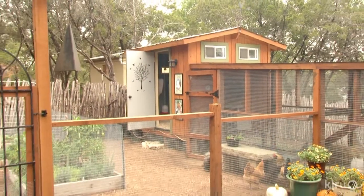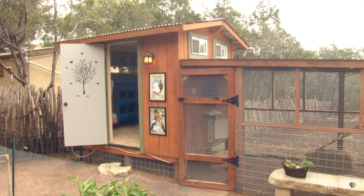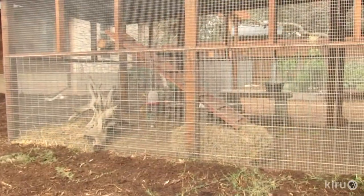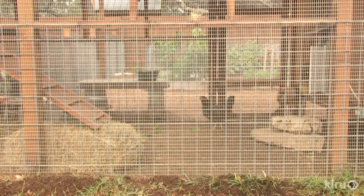Number one, predator proof. We had heard so many horror stories about animals digging underneath and getting chickens. And space. I wanted them to have plenty of room to run around in their run.